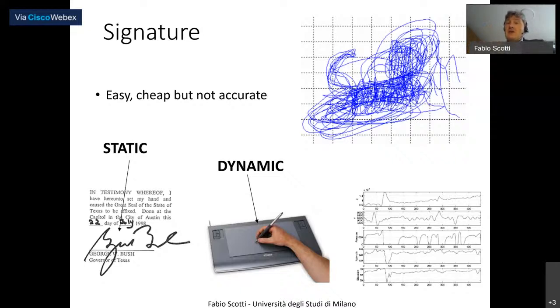You can scan a static signature from a document, but you can also use a pad and a pen with special accelerometers, so you can detect acceleration from your movements. So you have to extract the invariant part from those data coming from the sensors.